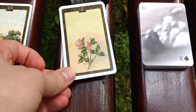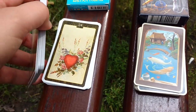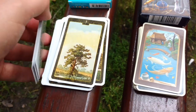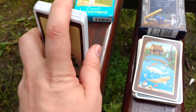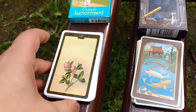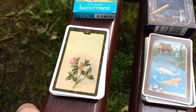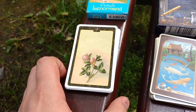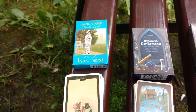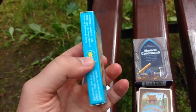A bit taller, but not too tall, not too big. You can use it for whatever you want. Images are clear and really gorgeous. I forgot what's her name. There's one creator of decks on Etsy that I think used those images, so you might know it if you don't have this deck. Oh, and its creator obviously is unknown.